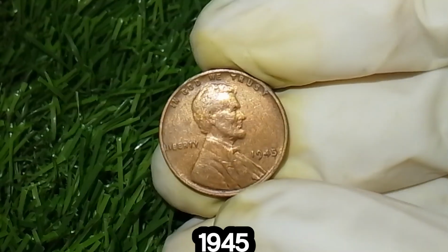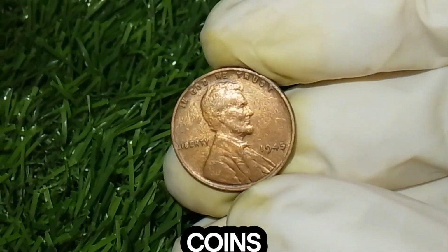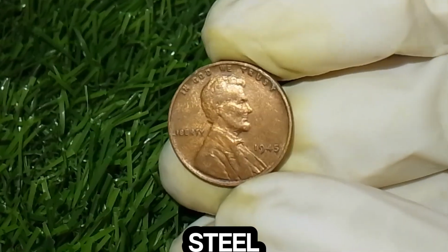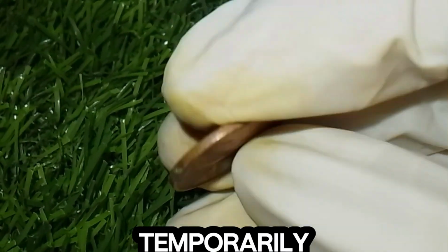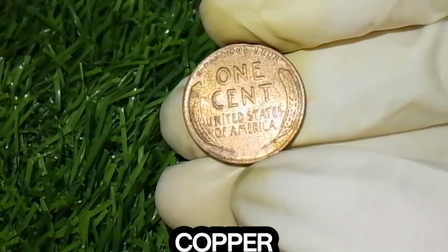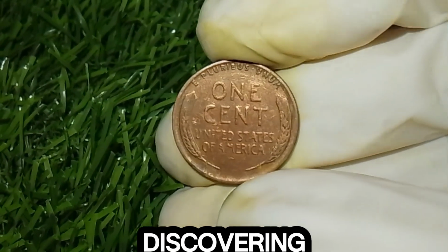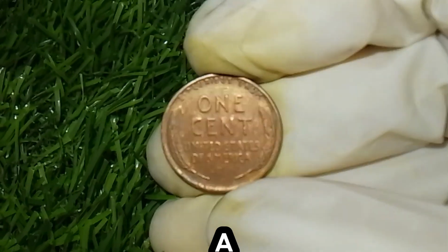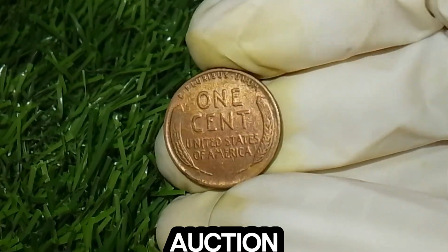And for the 1945 penny, one of the most dramatic errors involves coins that were accidentally struck on leftover steel planchets from 1943, a year when the US Mint temporarily used steel coated in zinc instead of copper due to the war effort when copper was needed for ammunition and equipment, so discovering a 1945 penny struck on a steel planchet would be a shocking and rare find and could command millions at auction.